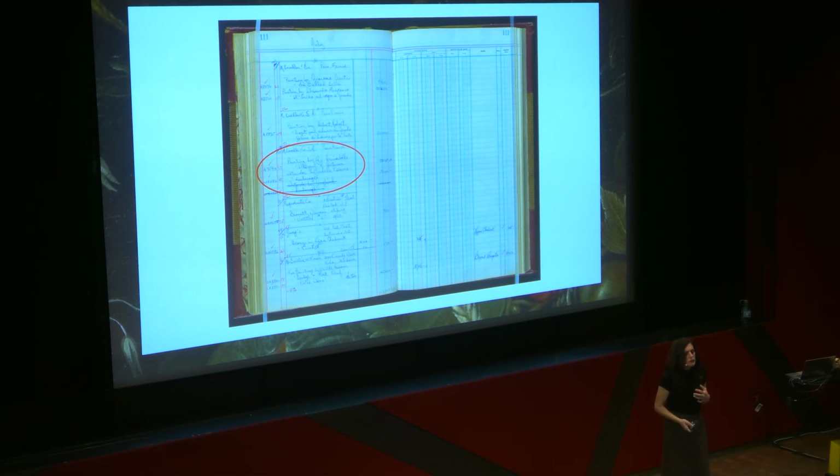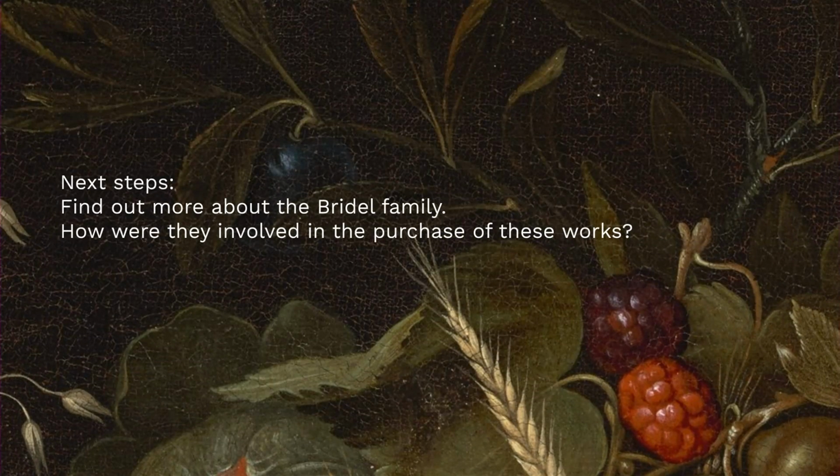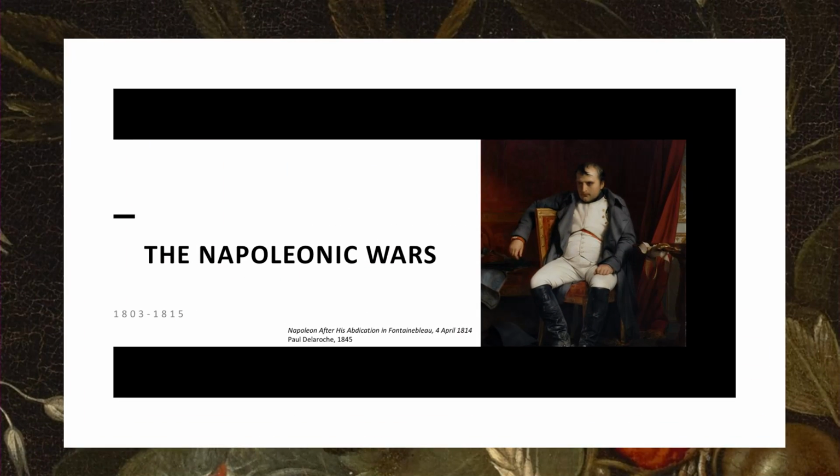From there, we lose track of autumn until about 1977. We do have good documentation of ownership from 1977 to the present, and we'll come back to that in just a few minutes. But our next steps, again, are to find out more about the Bridell family and how they were involved with the purchase of these works. So for that, we have to go back to the Napoleonic era.